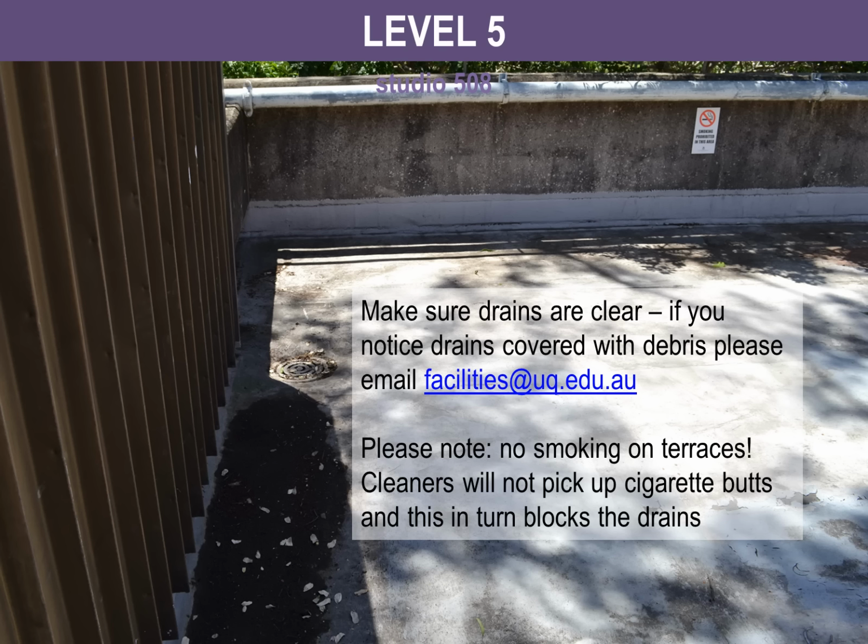Finally, if you notice anything that requires repair or maintenance, for example the drains to the roof terrace, please email the building manager at facilities@uq.edu.au and state where and what the problem is.